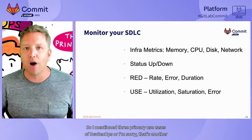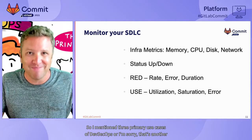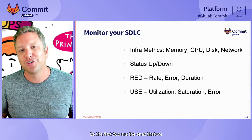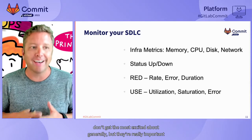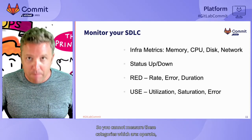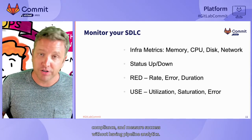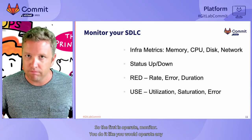So I mentioned three primary use cases of pipeline analytics: DevSecOps, which is another really big topic and a topic at this event, operate, and measure success. The first two are the ones that we don't generally get the most excited about, but they're really important. And all of these are influenced by pipeline analytics. So you cannot measure these categories, which are operate, compliance, and measure success, without having pipeline analytics.